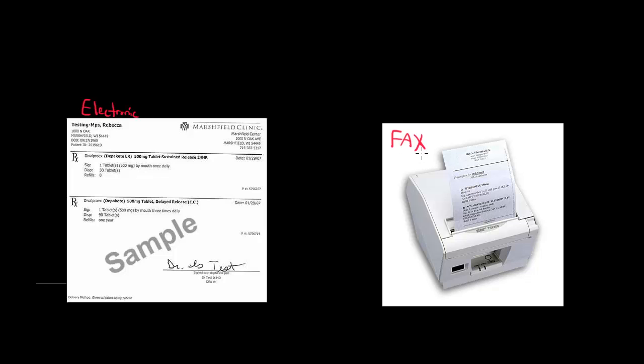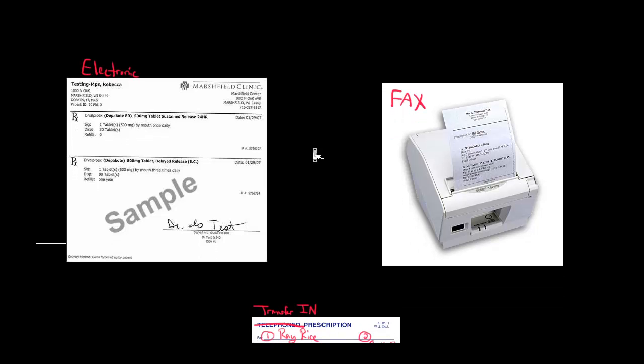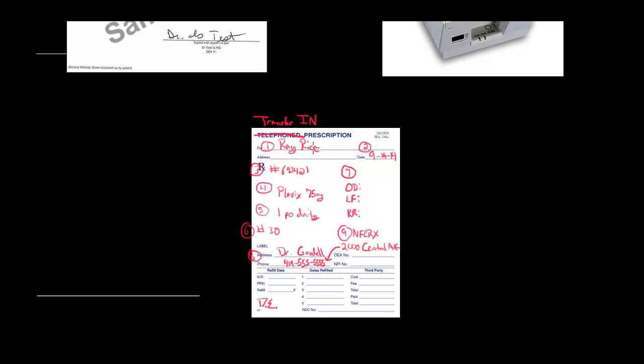Fax, that's another common one. Usually mostly for refill requests, so you might see things coming through on the fax machine, and you might be faxing things to doctors' offices. And then the last one mainly is transfers, so you might be transferring something in. Somebody drops off a prescription and wants you to transfer it. You call up another pharmacy, or maybe they want their medication transferred somewhere else, and the pharmacy will call you and you'll give them the copy.